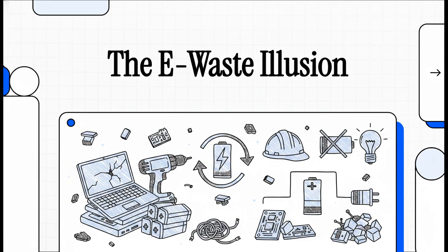Today I'm tossing on my engineer's hard hat because we are going to expose a massive industry secret. And honestly, it's a secret that is quite literally sitting in that junk drawer in your kitchen right now. Have you ever wondered why the devices you depend on the most just seem to die way too soon? Like one day, your favorite power drill or your work laptop is firing on all cylinders, and the next day, it's just a heavy, completely useless paperweight?